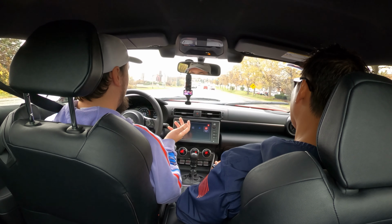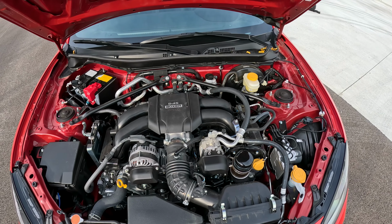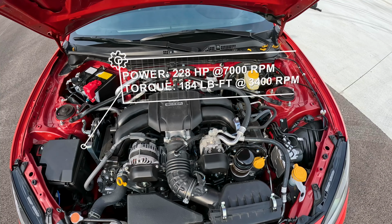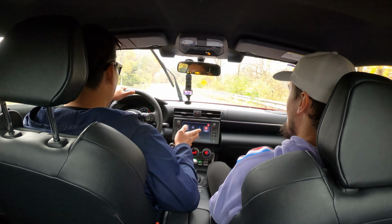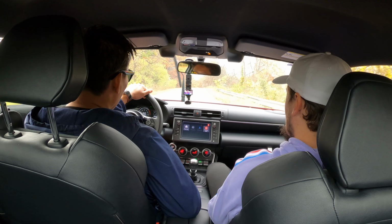Well, that's about it for the interior and my drive impressions. How about we get to Uncle Steve so we can talk more about the powertrain and what he thinks of this one, especially compared to his 1985. Now, for this year, 2024, the powertrain has not changed. It still has a 2.4 liter boxer 4-cylinder engine with 228 horsepower and 184 pound-feet of torque. 0 to 60 is 6.1 seconds for the 6-speed manual, and there is also an optional 6-speed automatic transmission. However, the 0 to 60 for the automatic is 6.6 seconds. Both the automatic and manual are rear-wheel drive with LSD.